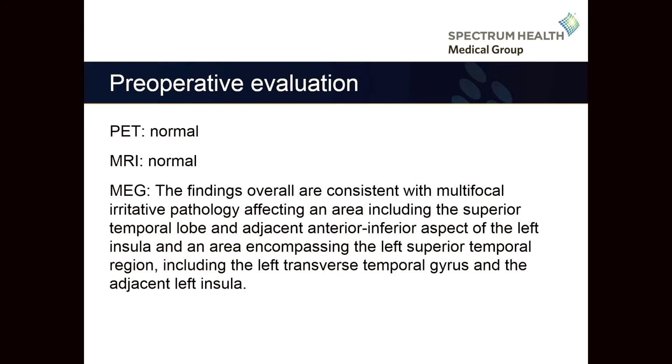So we proceeded with the MEG scan. The MEG scan was interesting. It showed a pretty good coherence of spikes in the anterior insular region as well as the superior temporal region and the temporal opercular region. It was also involving the transverse temporal gyrus adjacent to the temporal operculum.